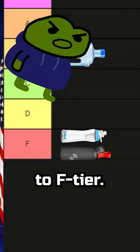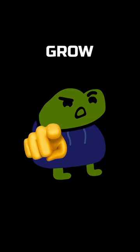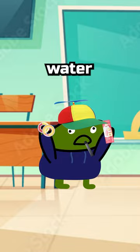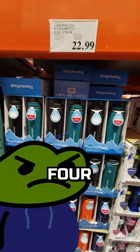What is the point of this? Oh, you don't like the taste of water? Oh, grow the fuck up. How dumb do you need to be to spend $50 on a pack of artificial water cartridges when for the same price, you could go to Costco and get 4 thermoflasks?